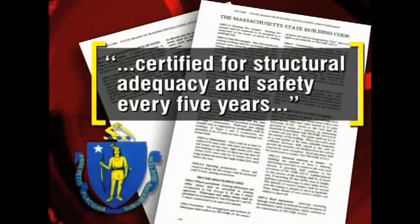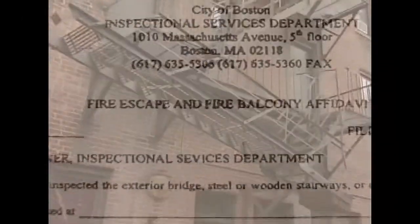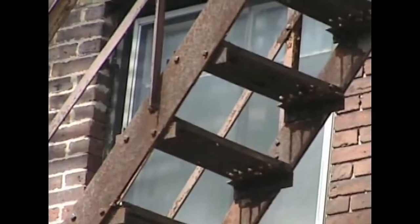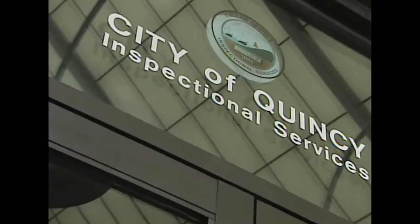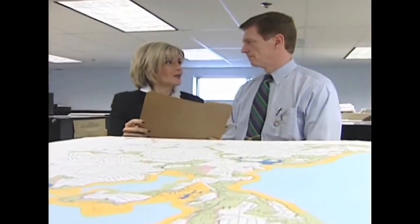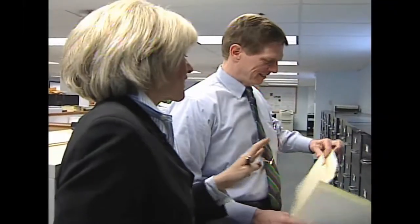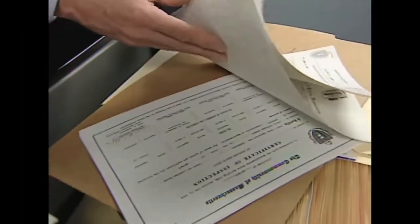Fire escapes are so critical. The state building code requires they be certified for structural adequacy and safety every 5 years. But our investigation found that safeguard is simply being ignored. Here's proof. We chose fire escapes at random in Boston, Somerville, Cambridge, Worcester, and here in Quincy. We checked building department files to see if building owners had submitted their mandatory inspection reports. But there's no fire escape certification. Not in this file. There's no certification in this one either. Bottom line, not one we checked in Quincy had been certified as safe.